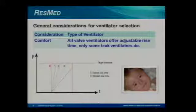Now, why is that so important, especially for the pediatric patient? Because if their inspiratory time is very, very short, which of course it is, and I choose a slow rise time, what do you suppose is happening here? Yes, and how many calls do you think I've received in my lifetime saying there's something wrong with that ventilator because it won't reach the set pressure? Is it the ventilator's fault? No, exactly. Somebody has chosen a rise time that's too slow to reach the set pressure. So that can be a problem.